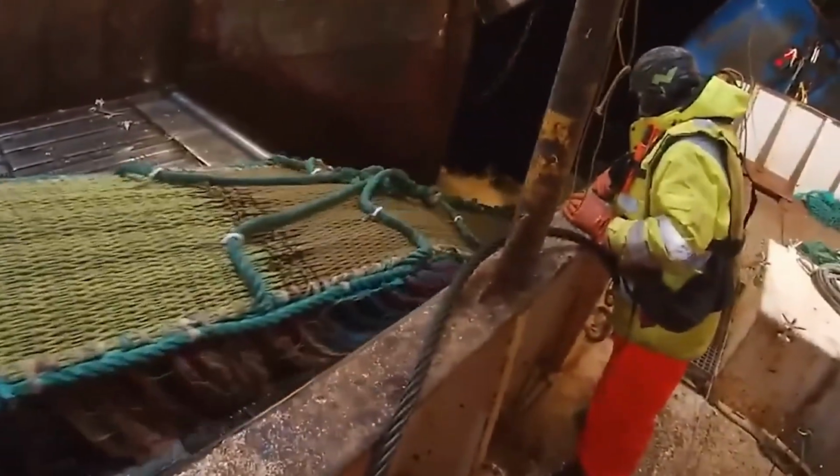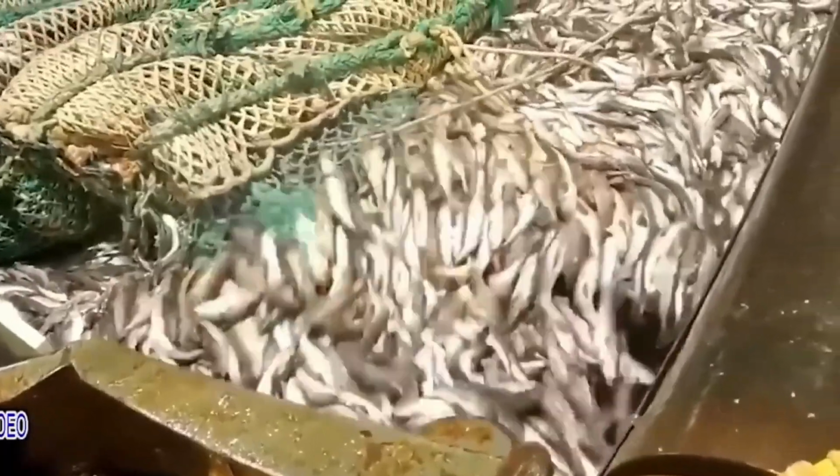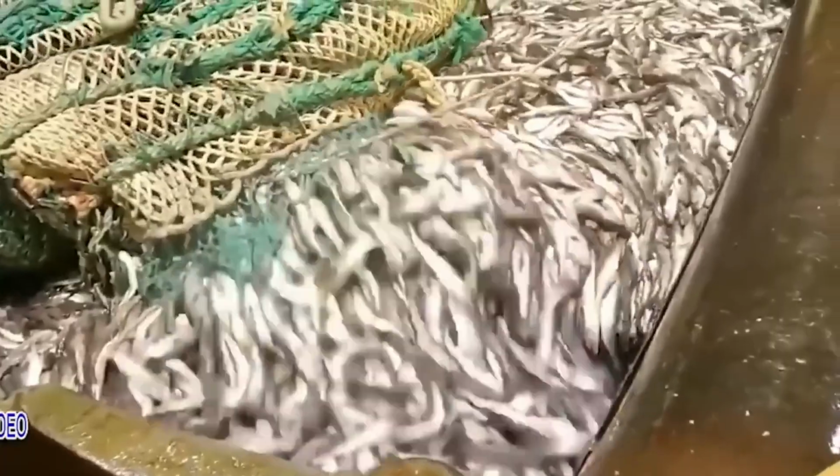2.3. The bait and lures that work best. Bluefin tuna have a refined palate. The best bait includes live mackerel, herring, and squid. Some fishermen also use artificial lures that mimic the movement of real prey to attract these massive fish.